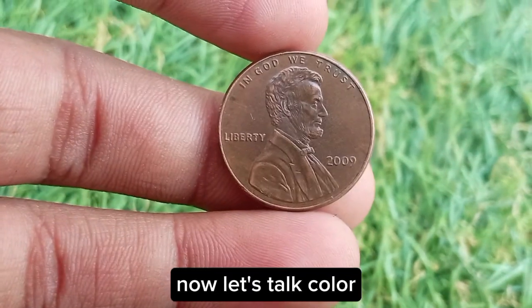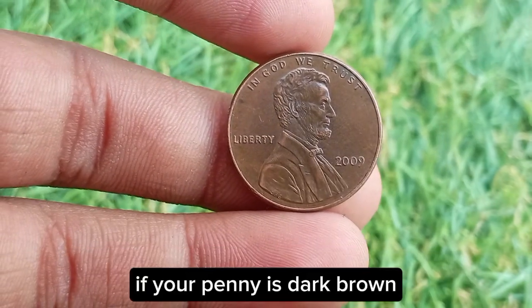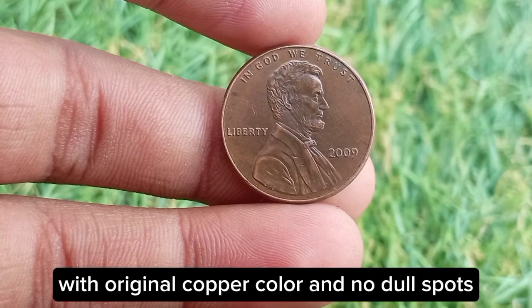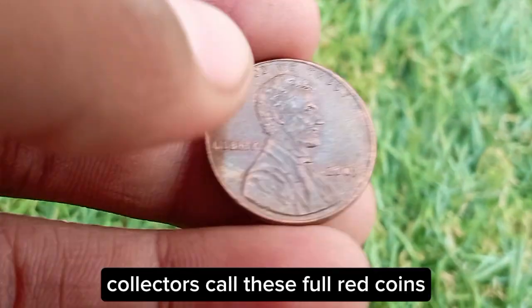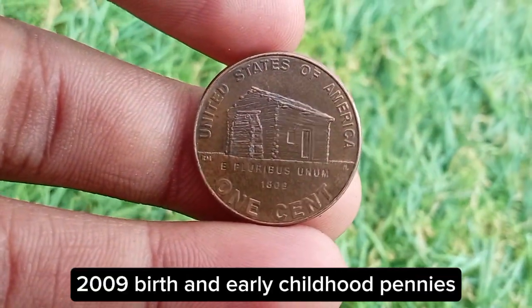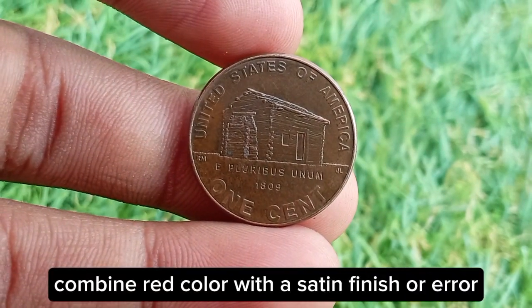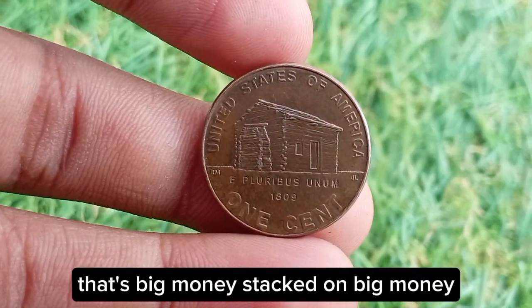Now let's talk color, because this is where people accidentally lose fortunes. If your penny is dark brown, it's common. But if it's bright red, with original copper color and no dull spots, that changes everything. Collectors call these full red coins. In high grades, full red 2009 birth and early childhood pennies have sold for hundreds of dollars, even without errors. Combine red color with a satin finish or error. That's big money stacked on big money.